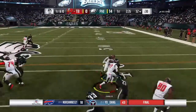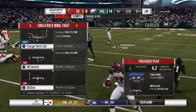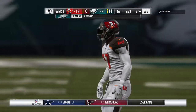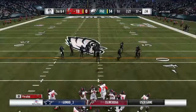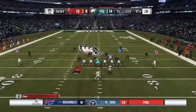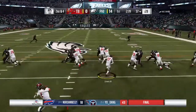They'll start the drive with a carry by Jones. Found a little room there as he's up to about the 37. He'll get a nice chunk there on the first down run, and it's 2nd and 4. Well, they did throw interceptions on their last 2 drives, so no surprise at all they decided to start it with a running play. I'm actually a little bit surprised, though, that they got as much out of it as they did. Yeah, decent little gain. Puts him in a pretty good spot for 2nd down.